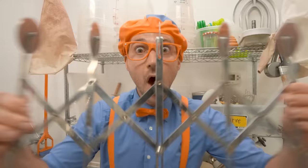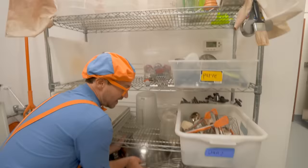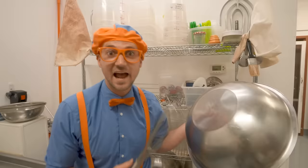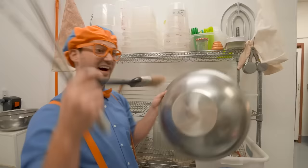Ooh, a whisk? No way. Oh, in a giant bowl? Check this out. I have something fun to show you. This is called the baker's drum. Yeah, the baker's drum. Ooh, listen to this. I love making music with things that I find, like around your house or even at the bakery.